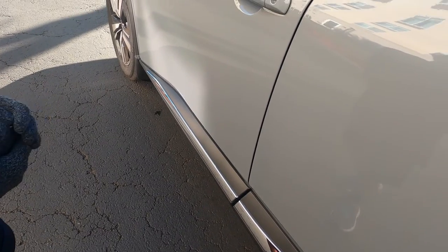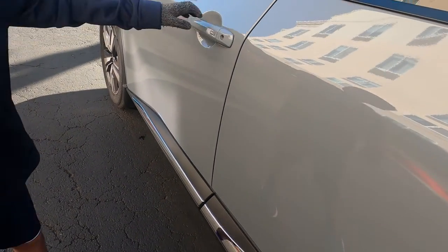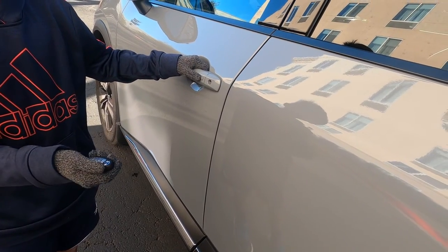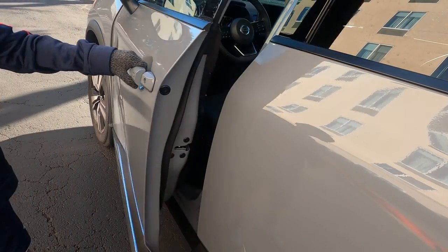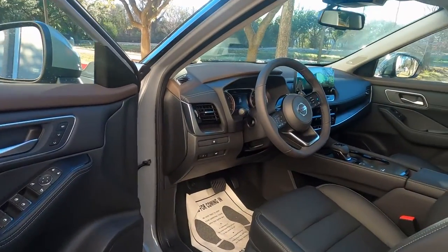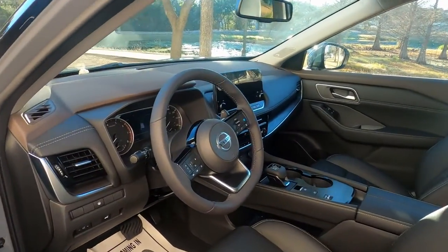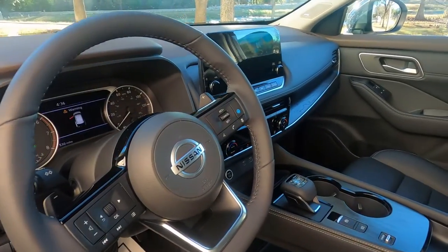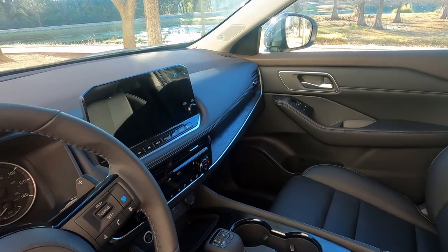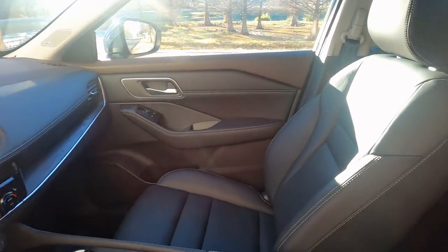Next, we will go on into the interior. So I can come right here and press this, it will lock. If I press it again, it will unlock. This is the interior. The interior is pretty cool. It has a big display screen, heated steering wheels.